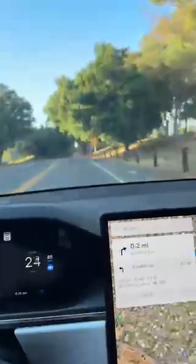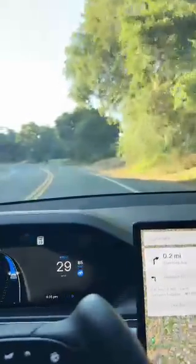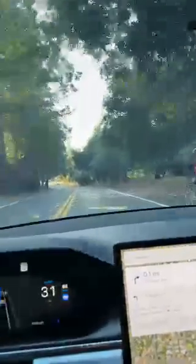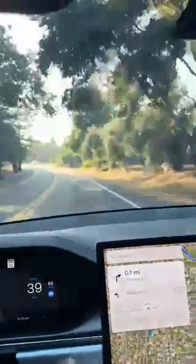Entirely AI and cameras, just like our brain works, which is neural nets and eyes. Yep, it just slowed down for a speed bump, which is cool. And just slowed down for another speed bump. And we did not program that in. There's no line of code that says slow down for speed bumps. So it is doing this based entirely on video training. Yeah, it went around the bicyclist. Again, there is no line of code that says give clearance to bicyclists. It is just doing what people do.